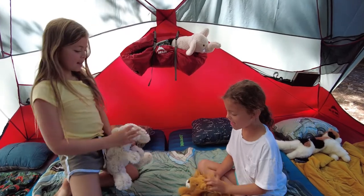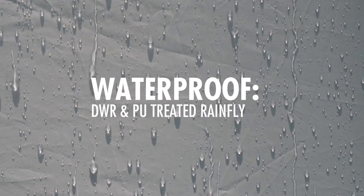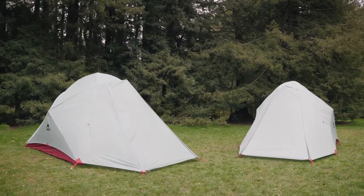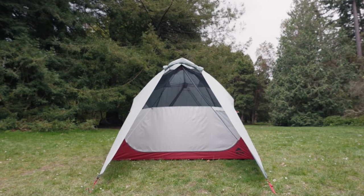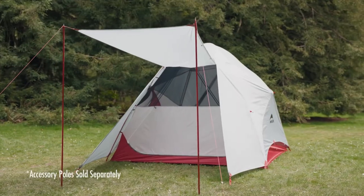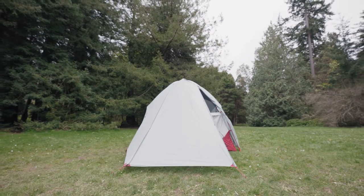The DWR and PU treated rainfly has zippers on either side, so you can customize your level of protection and privacy. Roll the vestibule door all the way up for maximum airflow, leave one zipper closed and roll the other side for moderate coverage, or use the accessory poles to create a sunshade over the tent entrance.